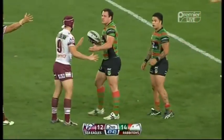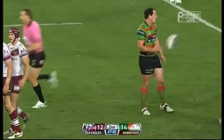South Sydney. He's lost it. No. It's a penalty. Hand on the ball.